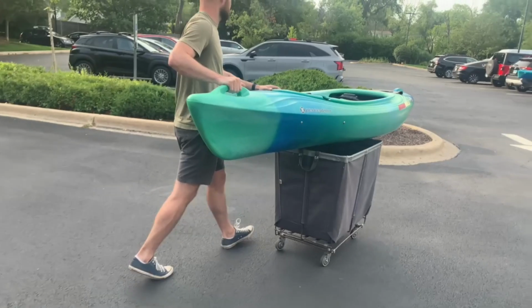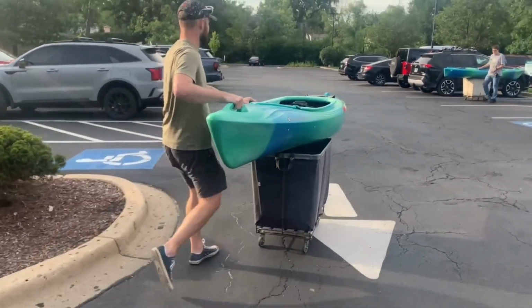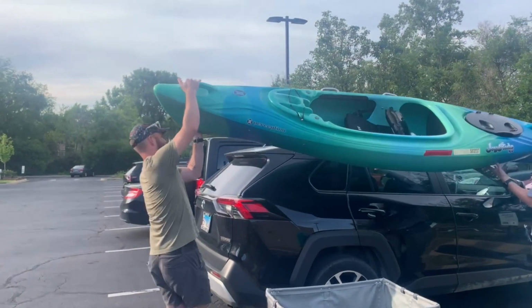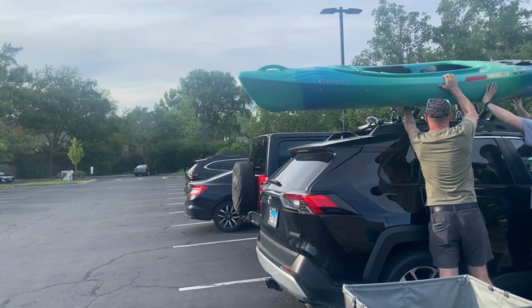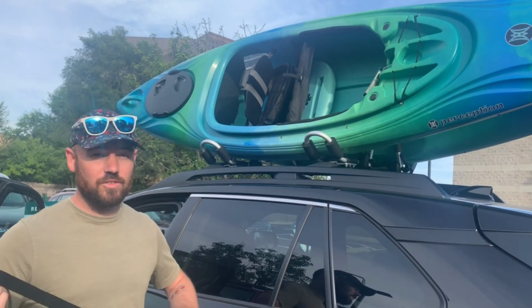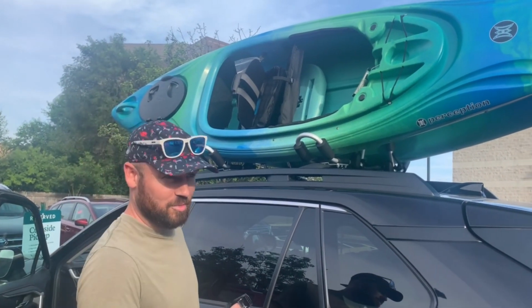We're here, we're picking them up. I think that's how you do it. So now we have the fun job of strapping them all down, which we've never done before, so it's just going to be experimenting.